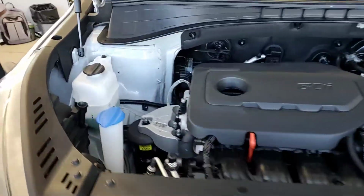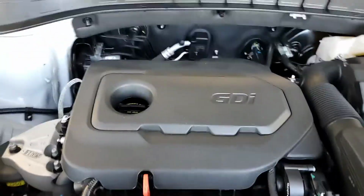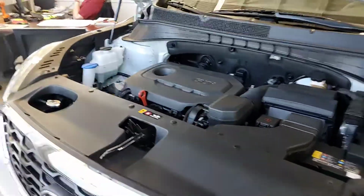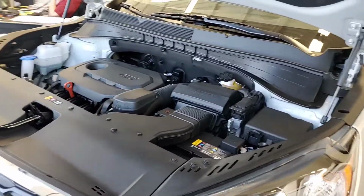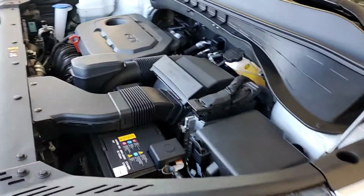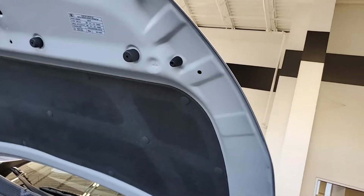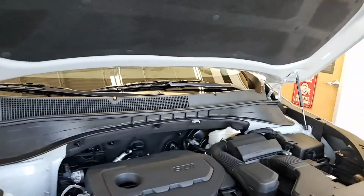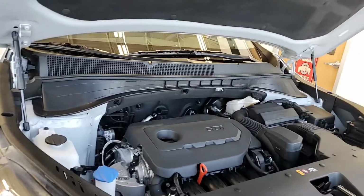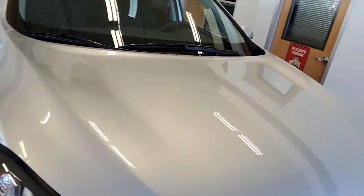Everything's labeled right here. You have your washer fluid right here, your engine oil. Now you do get 2 years or 30,000 miles of free oil changes and tire rotations, okay? And we have some pretty good prices with our oil changes once that expires anyway. All right, your battery's right here. If you notice this cover right here, it reduces the noise. I know some people aren't that interested in the engines, but hey, you never know. I'm going to close this.